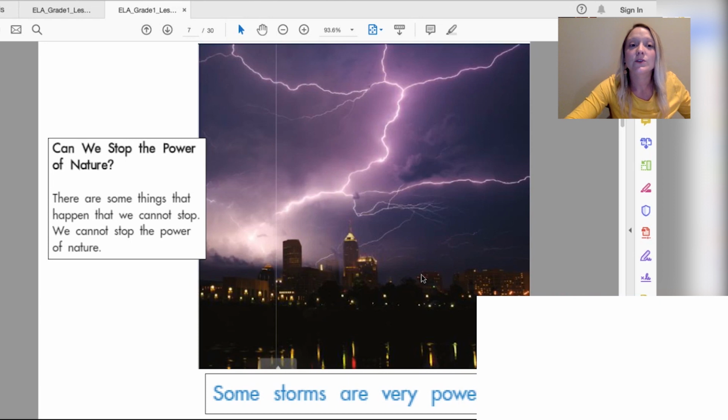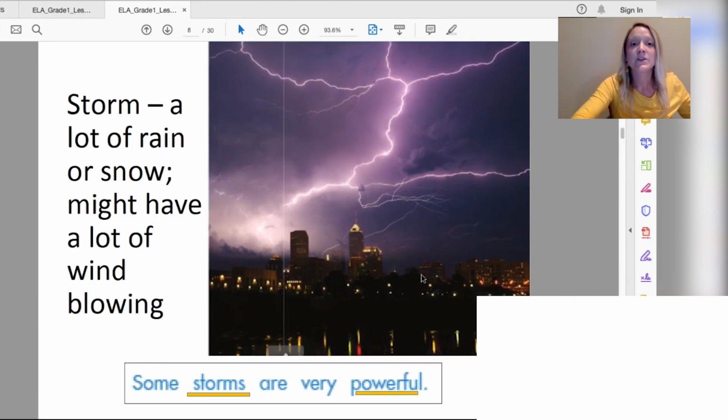Now let's add that word to our word list. Storm. You write it with me, boys and girls. Storm. So we've added the word storm. Now a storm is when there's a lot of rain or snow, right? And there also can be lots of wind blowing, maybe even some thunder or lightning. Storms can have a lot of rain or snow, and they might have a lot of wind blowing, right, boys and girls? Yeah, and we've definitely made that connection.